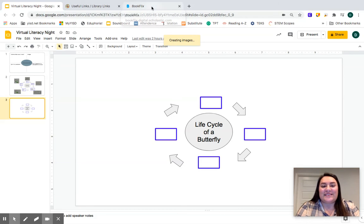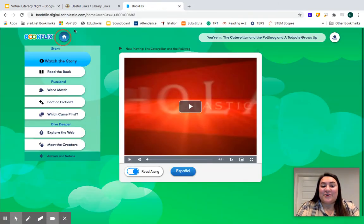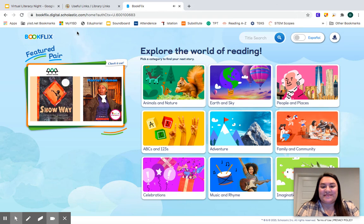So I hope that you guys have a fun time exploring Bookflix and all the different books that are here, and even the different activities that some of them come along with.